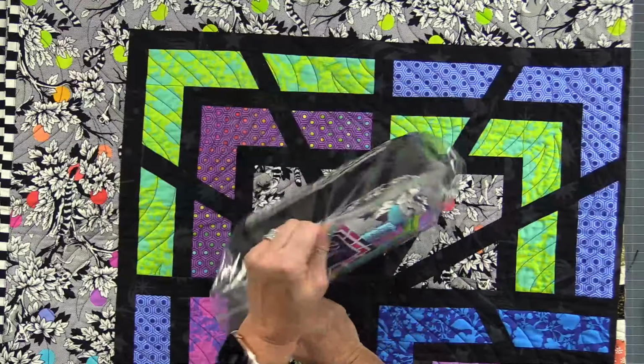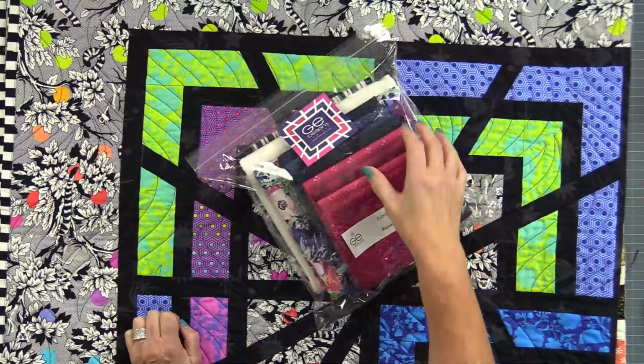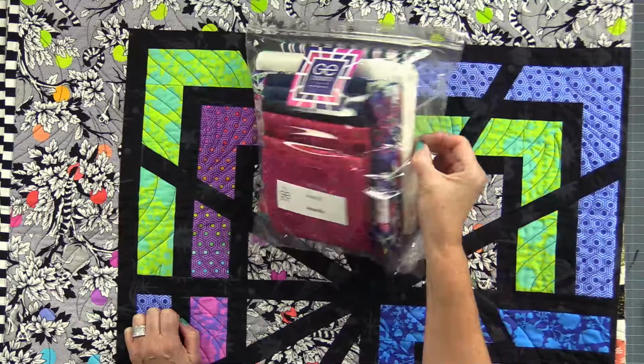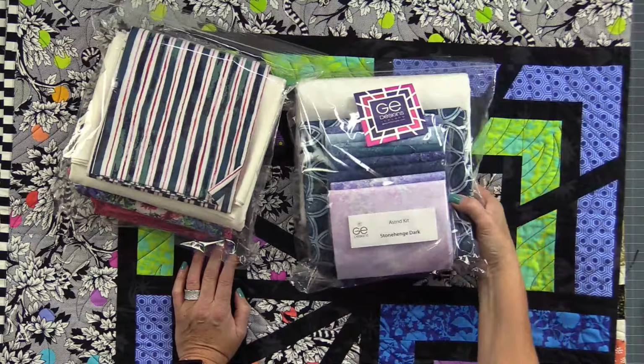The other one we have is the aquarelle kit right here. So that is the quilt hanging behind me. This one is with the blue and red floral. And then we have the blue and red fat quarters and a cool striped binding. We have only a few of these Stonehenge kits. So this is the Stonehenge Dark. I think we only have just a handful. So don't get mad at me if those sell out really fast.